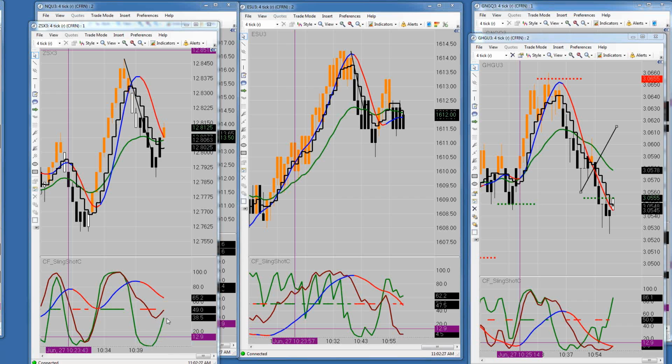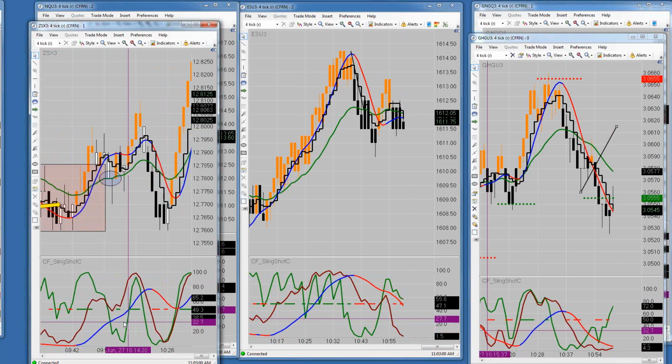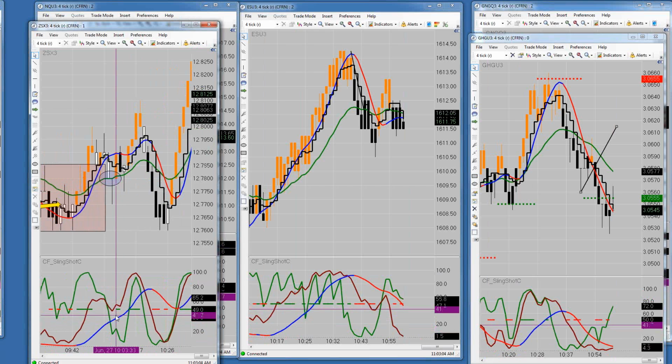The thing with the green line, it's not so much the green line, it's the cycle portion. If I'm looking to go long, I prefer to have the cycle above the 50 level. That's not a hard and fast rule. It depends on when it happens in the trend. Because a lot of times you'll get the start of a trend like way down here, like this on the soybeans.